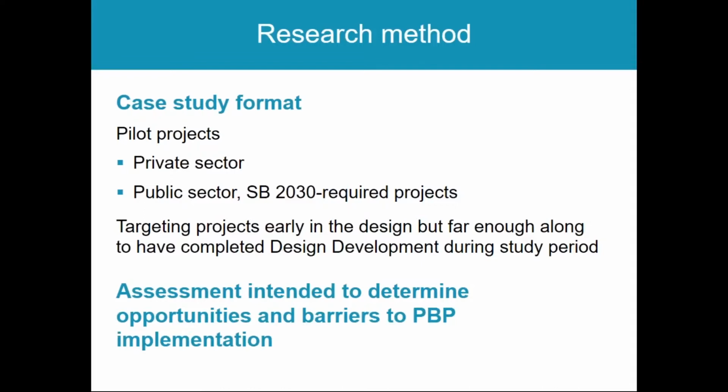So the project was formed around case studies of pilot projects. So we used a case study methodology. We did this to allow multiple sources of data to be incorporated and to really test this performance-based procurement approach in two primary market channels: utility SIP programs for major building owners and developers, to basically look for best practices.